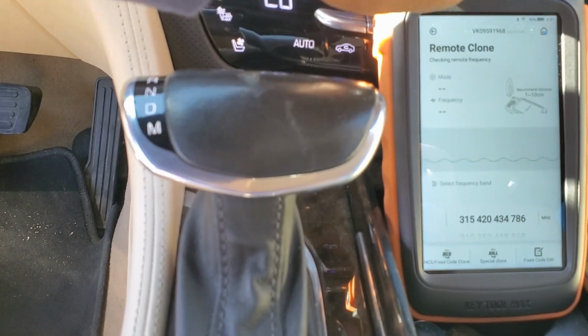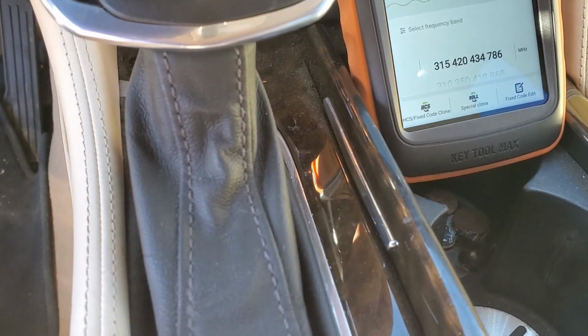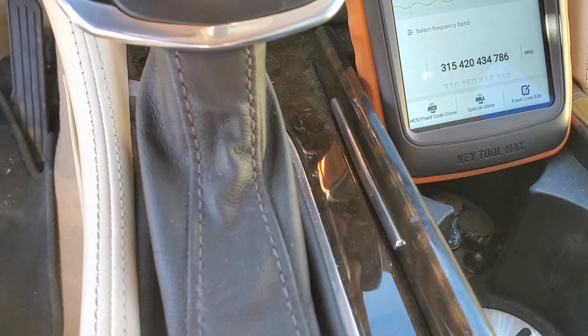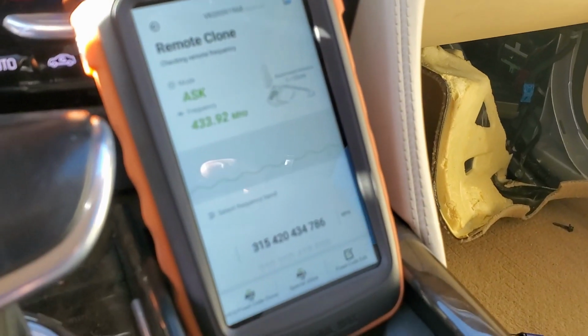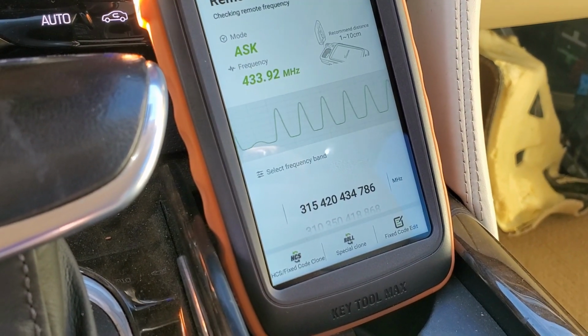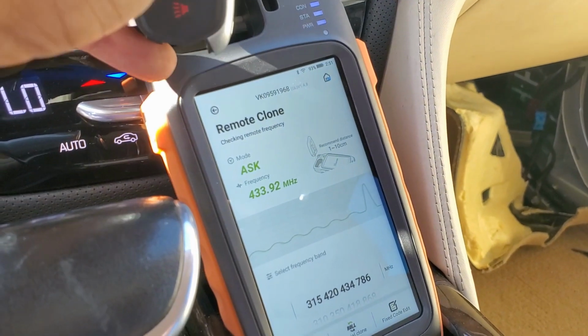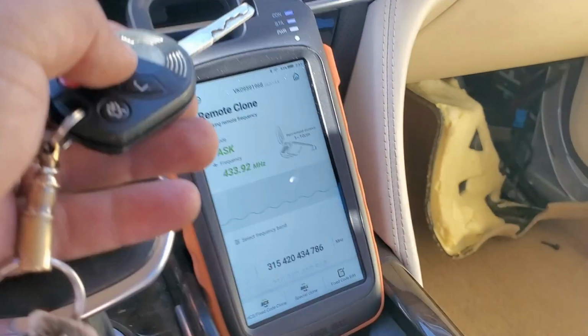Is it interfering with it? This is interesting. It's not reading now. Let me try this one back. There you go. But this one, it's not reading it. This is not good.